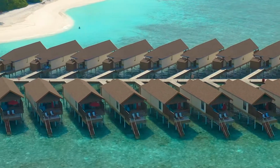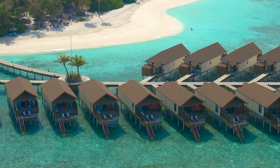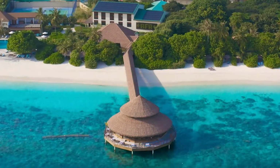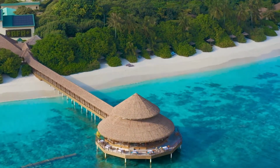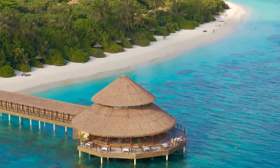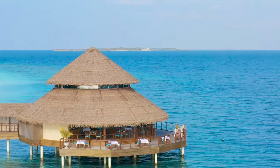You can select between overwater villas and suites if you want to live on the water. These are constructed on stilts, with some extending quite far into the lagoon. These also have a variety of categories and add-ons. Another crucial factor to consider while making a reservation is the type of board. You can select from bed and breakfast, half and full board, or all-inclusive.